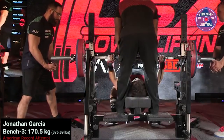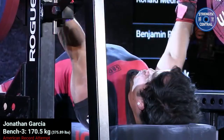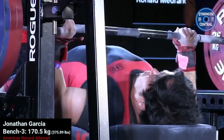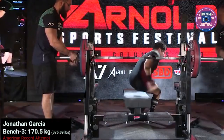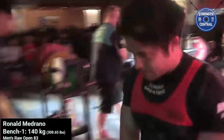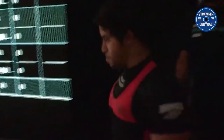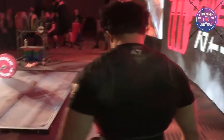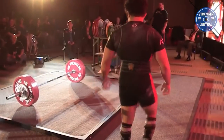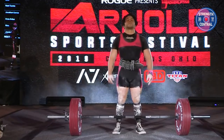Looks locked and loaded, nice arch. No, not going to happen. I guess you can't break a record in every lift. Well, you never know if you never try. Right, so he definitely had it up there. Finally, if you forget to wait for the referee, it's a yellow card. And, of course, don't drop it. You don't drop it because you want to be respectful of your other competitors that are going to be coming after you. You don't want to destroy the platform.